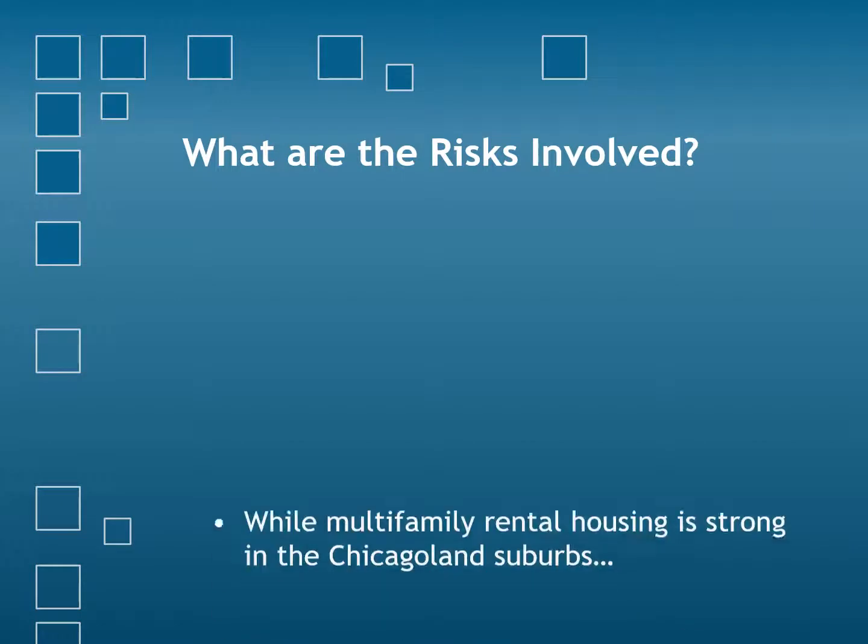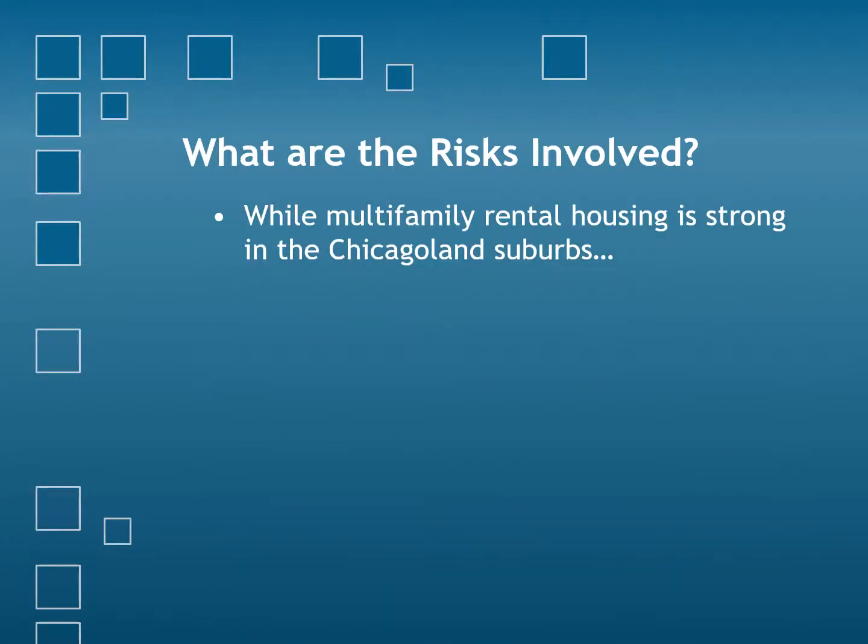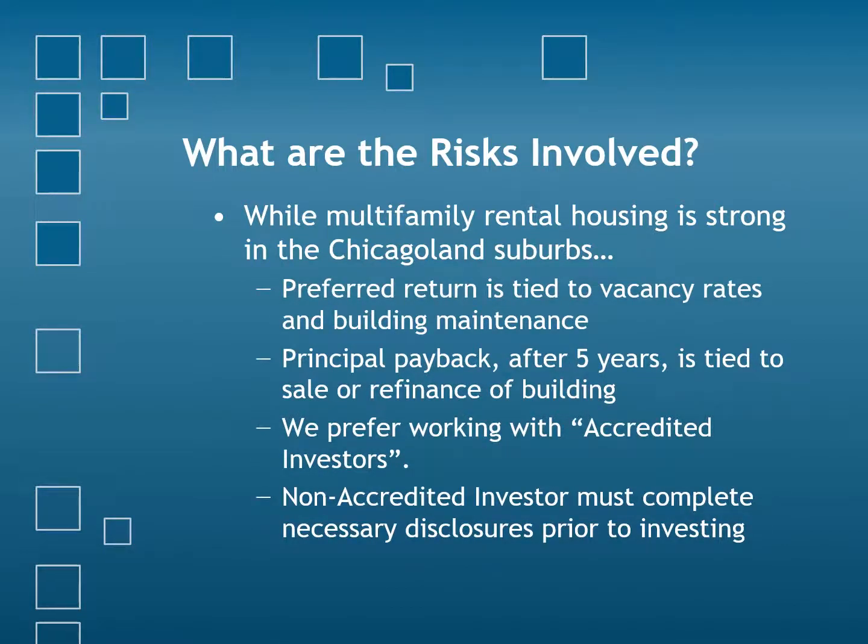Now, what are the risks involved? Well, we've got a few that I'd like to bring up just to make sure that you see the full picture. While multifamily rental housing has been very strong in the suburbs, there are a few things we like to bring up. First of all, your preferred return can be tied to vacancy rates and building maintenance, meaning that if the property sits vacant for any elongated part of time, or if the building is not being maintained, that return could suffer first if need be.